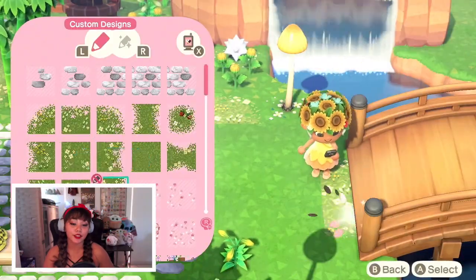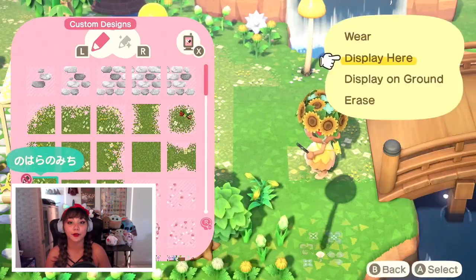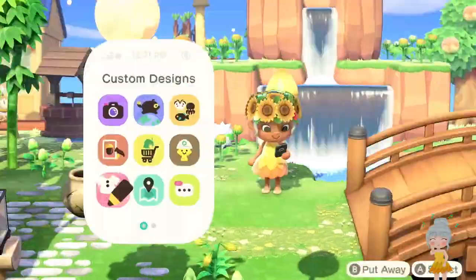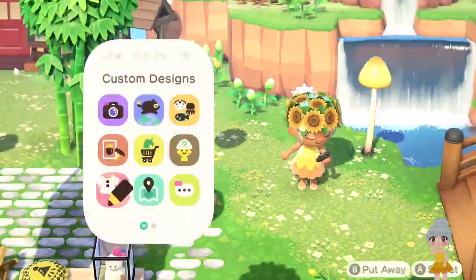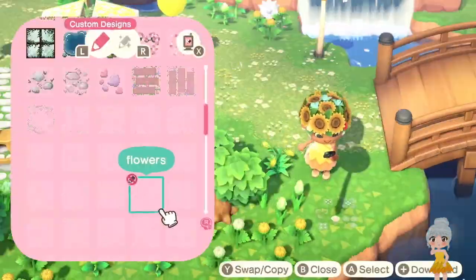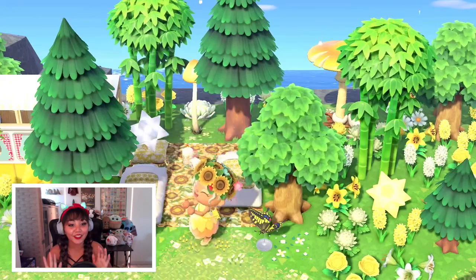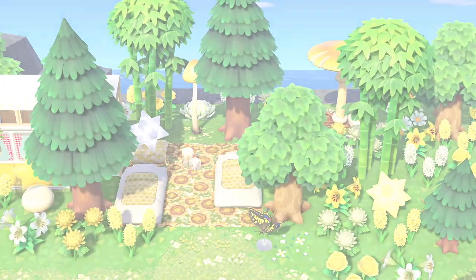I time traveled a day so that the bridge was built and I could finish the pathing in the area that I originally couldn't prior to this day. So I time traveled a couple more days so that all the trees and flowers are fully grown so we can go ahead and do our walkthrough.